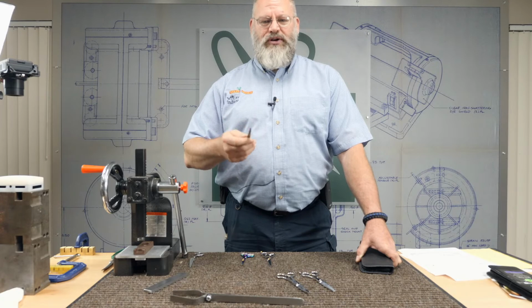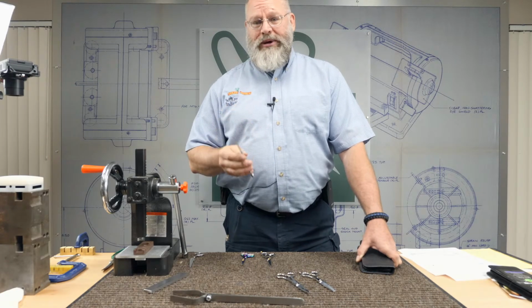Send them out as loaners. Let girls try them out. They're very, very well made, handmade shear.